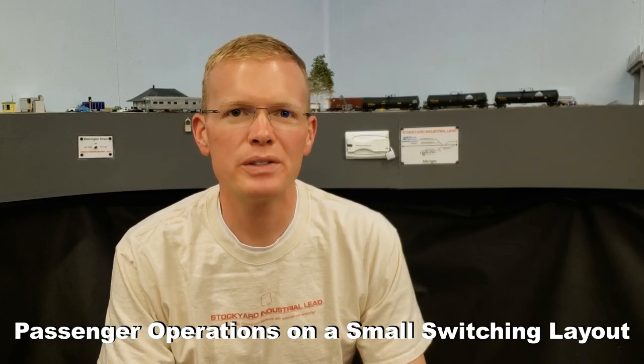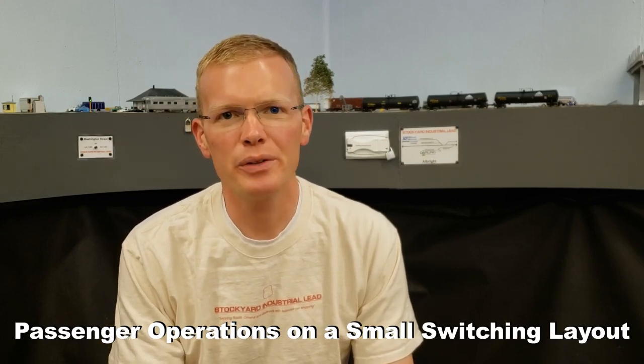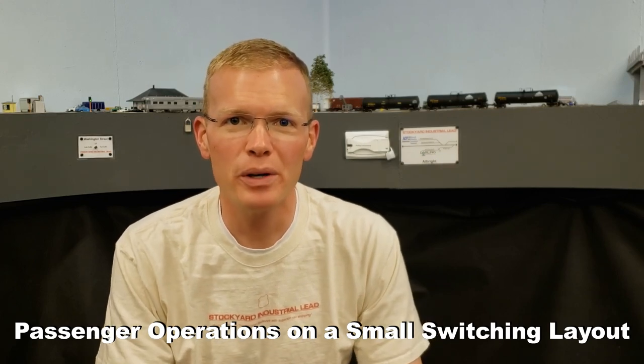I'm Eric Miller, and today we're going to be talking about passenger operations on a small switching layout. Did you know that even though you might have just a small industrial spur, you can still add passenger operations to your layout? Sure you can, and I'm going to show you three ways, including one that I use on my layout. So we're going to cover officer car specials or business car trains, we're going to talk about traction power, and we're also going to talk about transit and intercity rail. So join with me and I'll show you these three options.